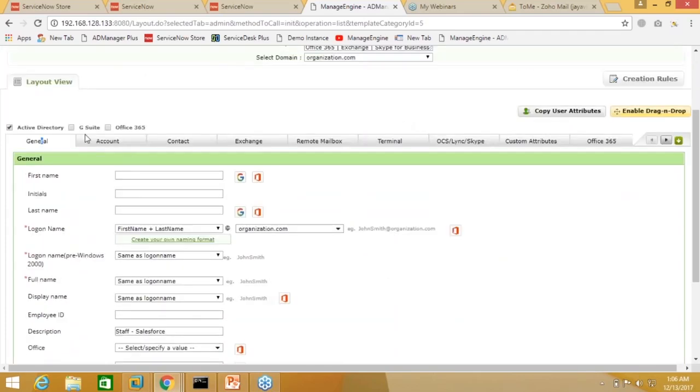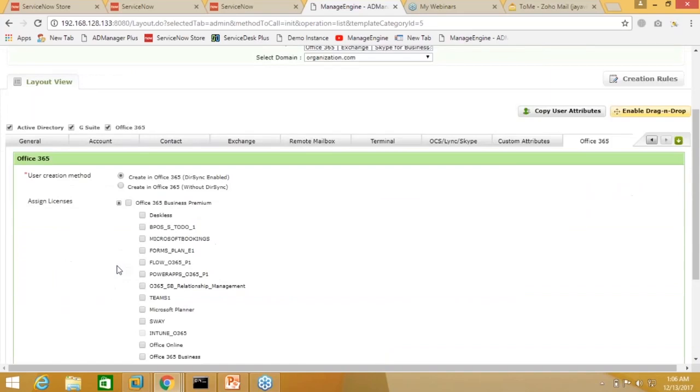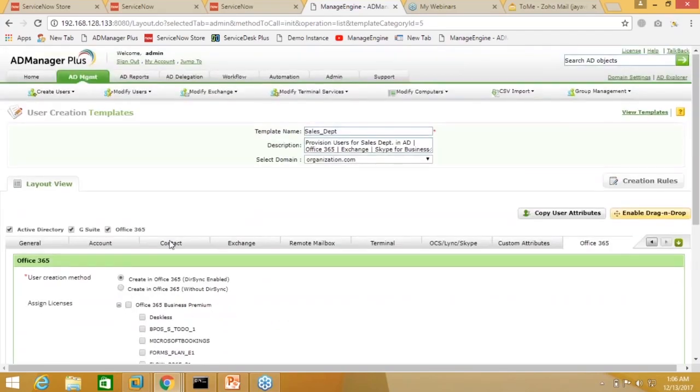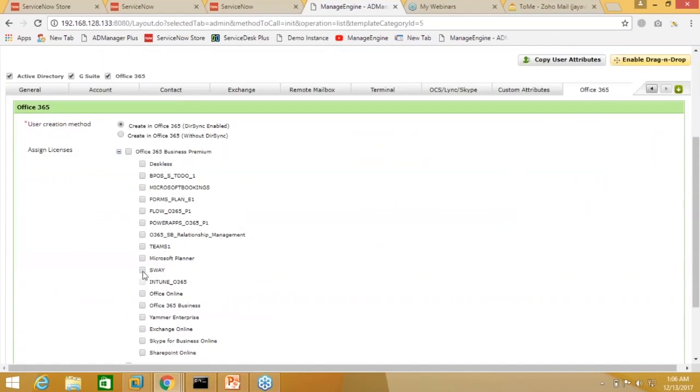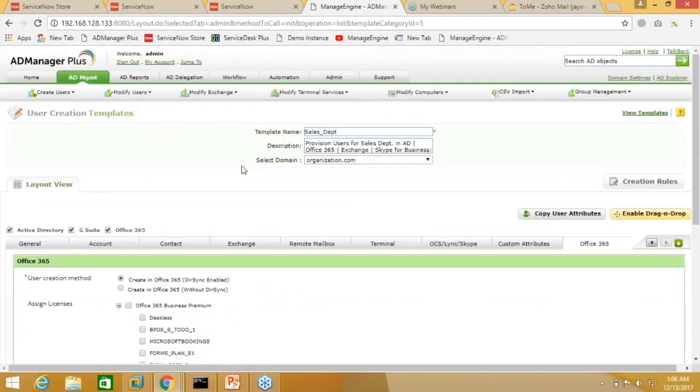And the best part is you can also have Google Apps and Office 365 provisioned simultaneously right at the very start. When I get into the Office 365, I can go on and assign applications as per my requirement. If it's my sales department, I can very specifically say only these applications, say Microsoft Planner or Office Online, should be granted to executives being onboarded through the sales department template. So that saves me a lot of time.